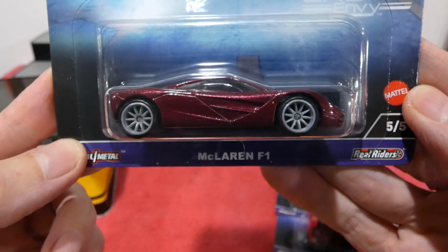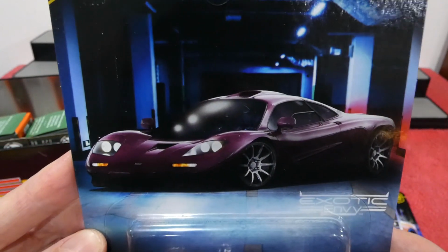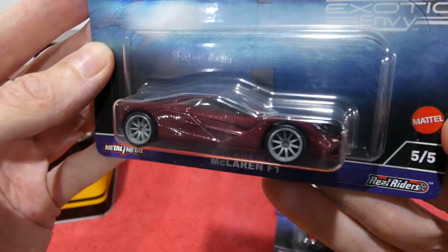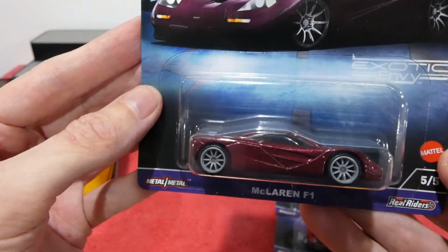Possibly. I can't quite recall. If anybody does know that, Mr. Bean had a McLaren F1. Yeah, I think it was this color. I just can't quite remember.